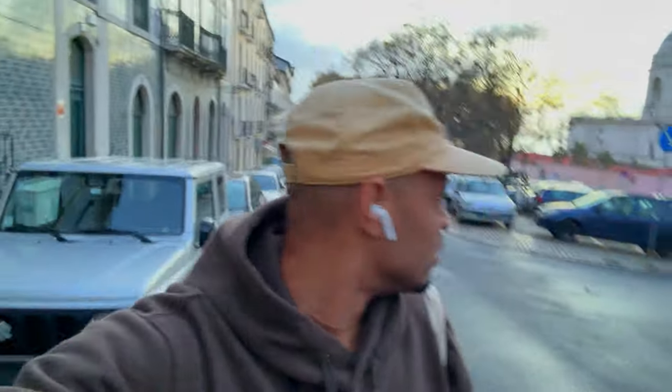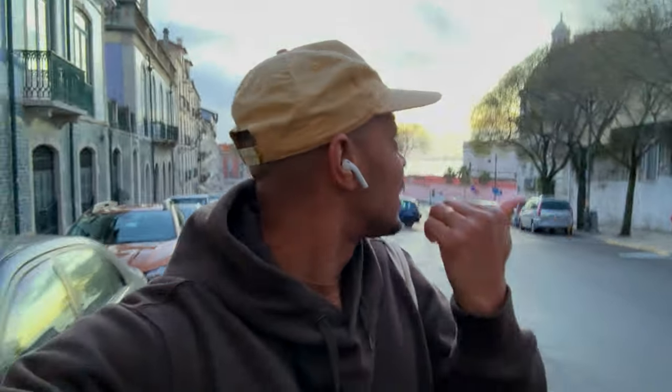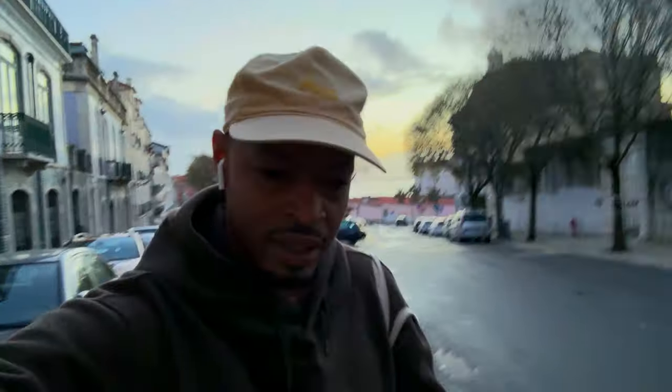6:20 something in the morning. Sunrise is about to happen. I'm headed to some part of Alfama, which is the neighborhood I'm staying in. I'm gonna walk around. It's been a rainy last couple of days, so hopefully finally get a sunrise. It looks like we will. The clouds are kind of weird, but if anything, I think at least we'll get some golden hour.